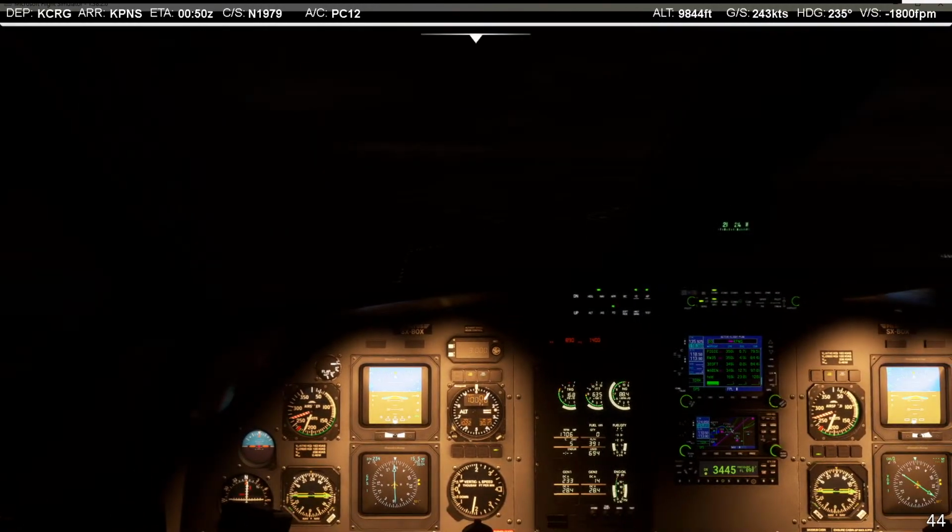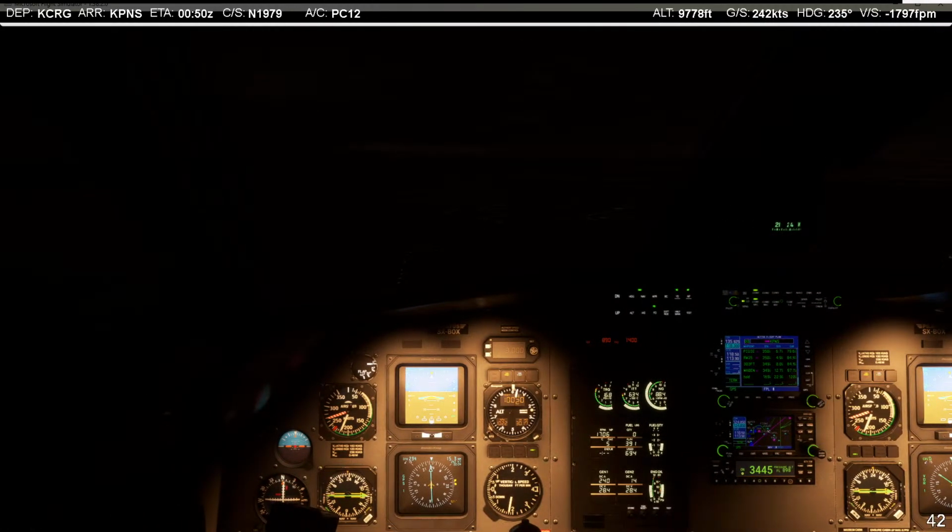Center, November 9020 Sierra Bravo at 3,000, just departed 26. November 9020 Sierra Bravo, Jacksonville Center, good evening. Radar contact, climb maintain flight level 370, you're cleared direct J. Ross. Cleared direct J. Ross and climb 370, 0 Sierra Bravo.